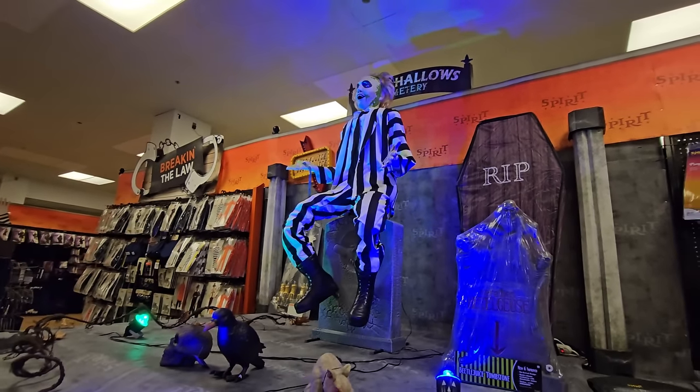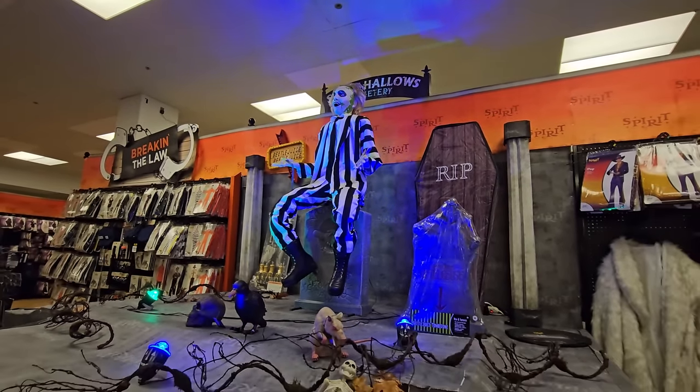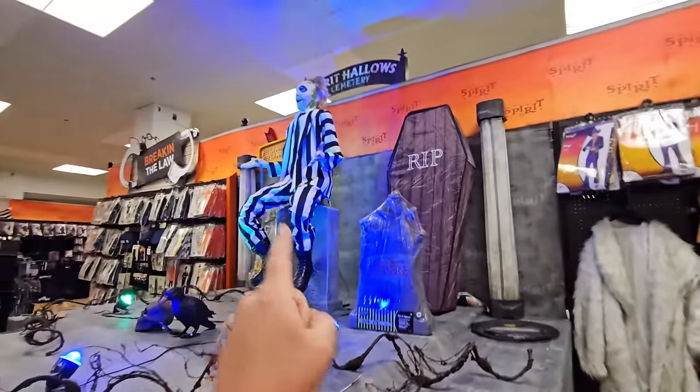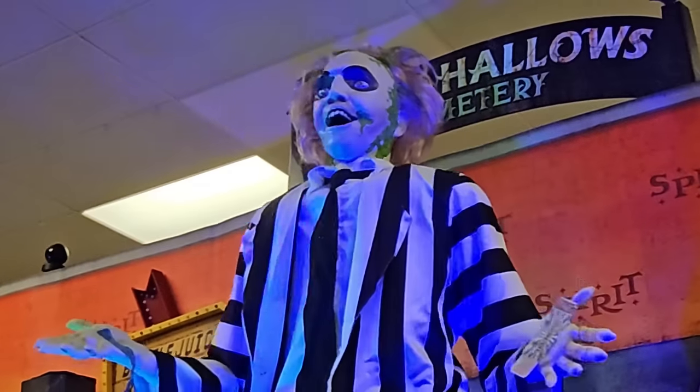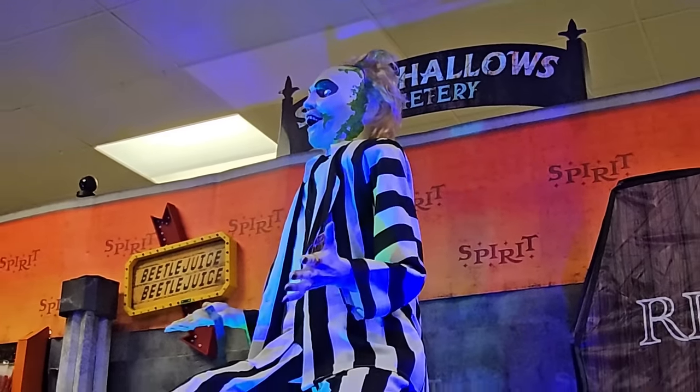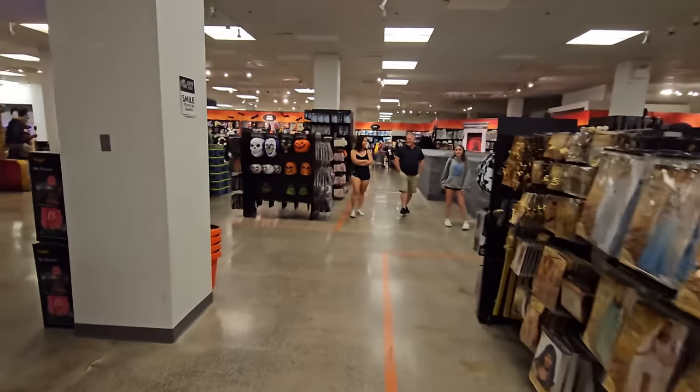He's kind of quiet sitting up there because it's such a big store. But here is his box down here, and yeah, that's empty. That is actually the one that they have set up there. You know, I gotta tell you, this makes me want to go home right now and set up my Beetlejuice animatronic. All right, let's keep on moving around here, guys. See what else they have.